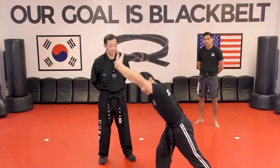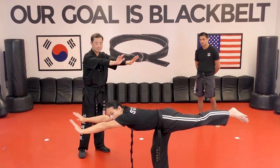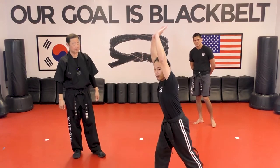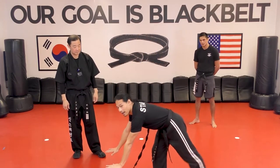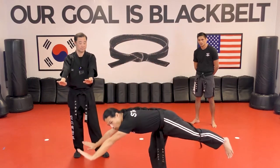And what you're going to do is you're going to swing that back leg up. Swing that back leg up. See how I have a straight body? That's what you want to do. You don't want to go down and then kick your leg up. You broke the straight line. So keep the straight line.